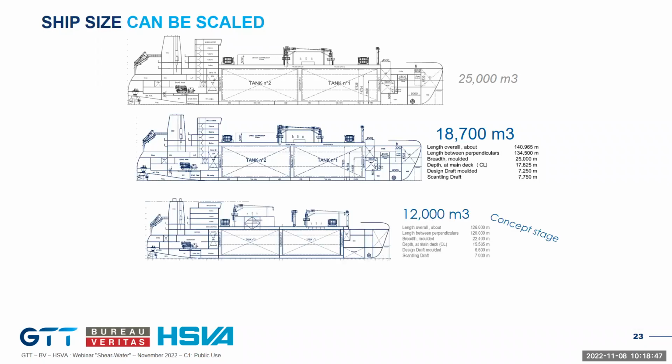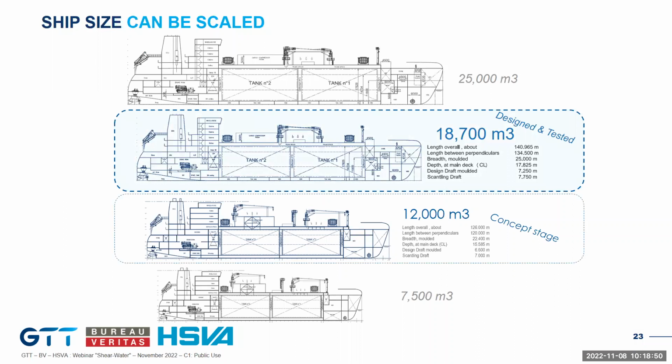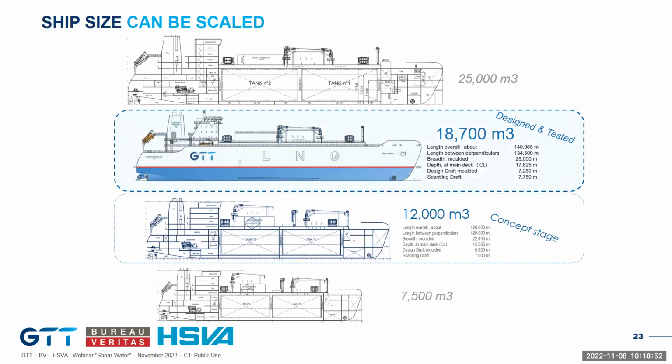Now, what about another size? We believe key results can certainly be used to a certain extent on bigger or smaller ship sizes. You can see here some we have imagined. We have been on the 18,700 here. We have a concept on the 12K size. In principle, the only physical limit would be a draft restriction of such a design. At this stage, ballast water-free vessels of moderate size seem to be more realistic than the large carriers. Let's see how the market is developing.